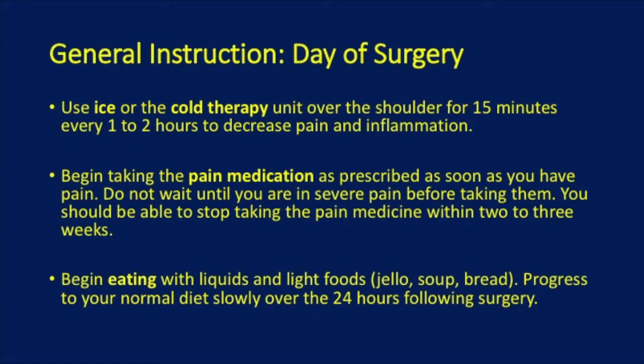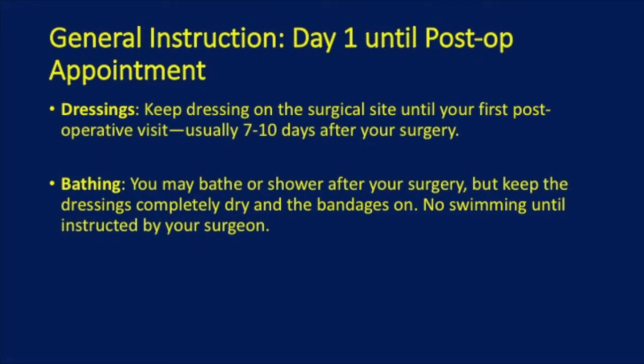Begin eating with liquids and light foods. Progress to your normal diet slowly over the first 24 hours. Keep the dressings on the surgical site until your first post-operative visit. Usually this is 7 to 10 days after surgery.